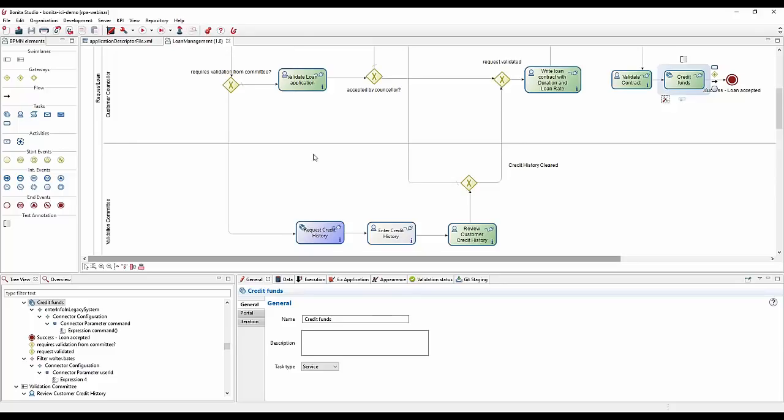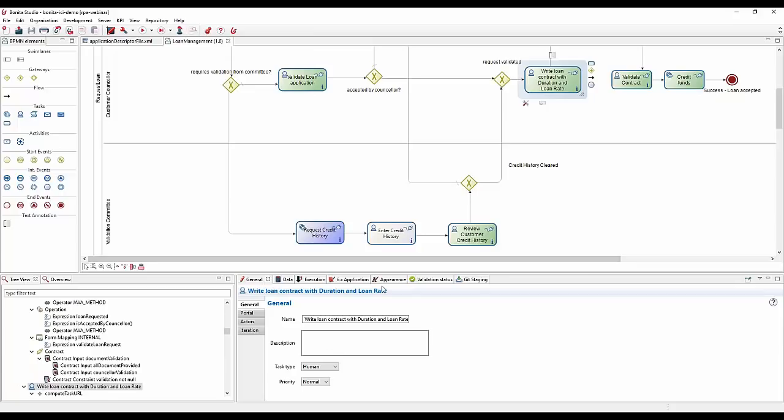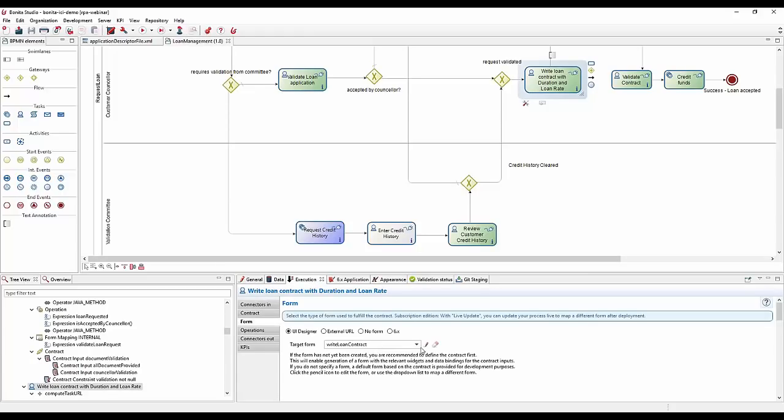In terms of UI, you can see that many tasks are human tasks, and what we are doing from the Bonita platform is to specify the forms that would be specific to this task, directly from what we call the UI designer.